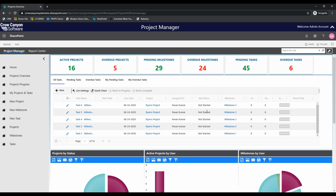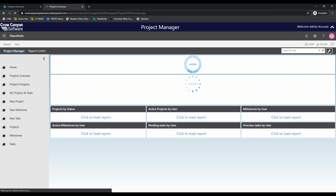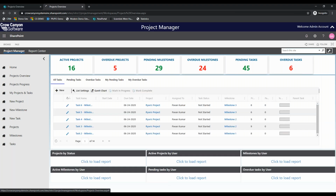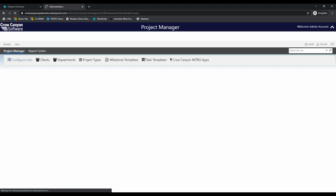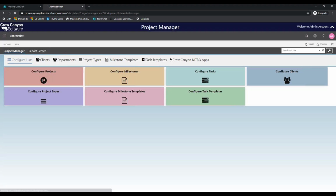Okay. So let's talk a little bit about this dashboard. This is leveraging a few different areas of Nitro Studio. And while I'm talking, I'm going to pull up our Nitro Studio interface. So again, based on proper permissions, if you're an admin, you're going to have access to the back end of the application, the admin center, for lack of a better term.